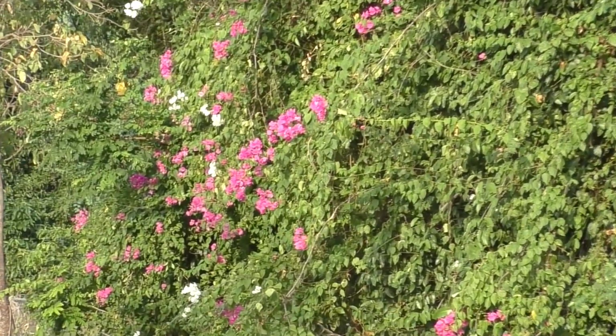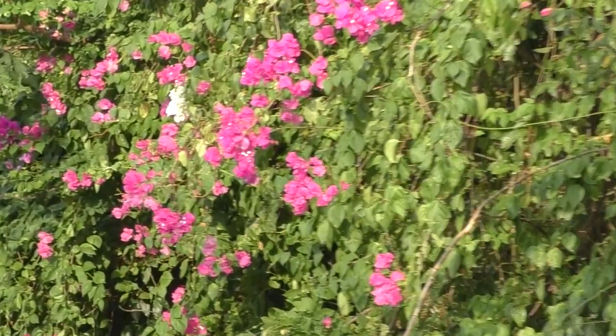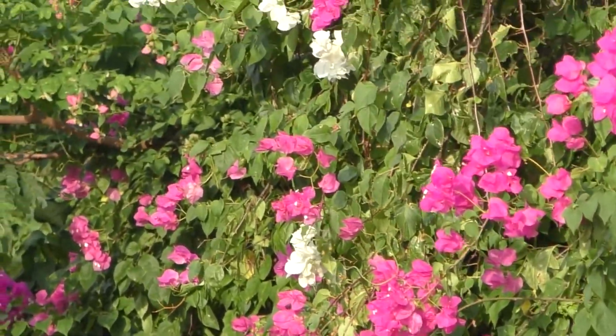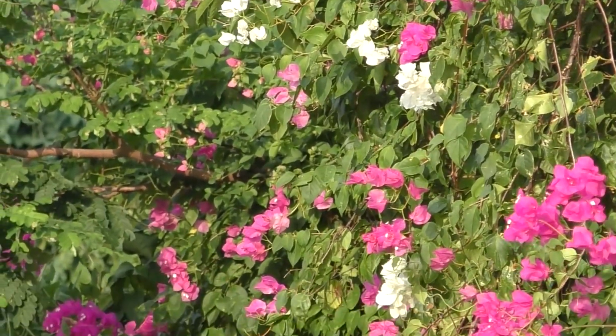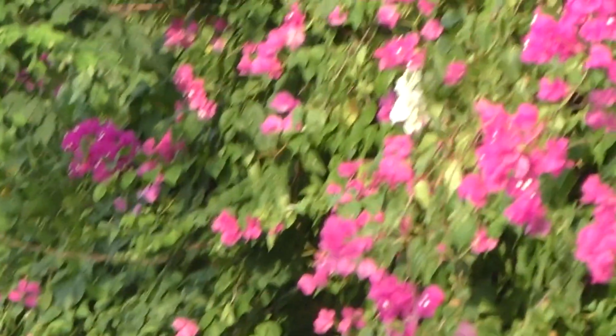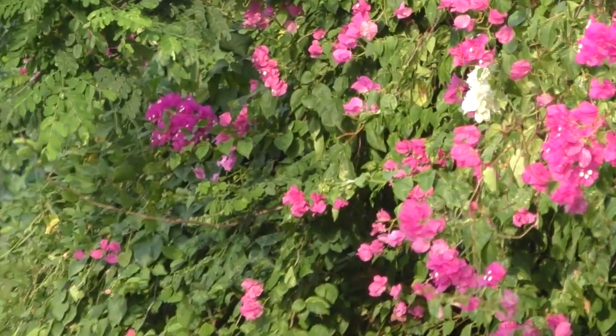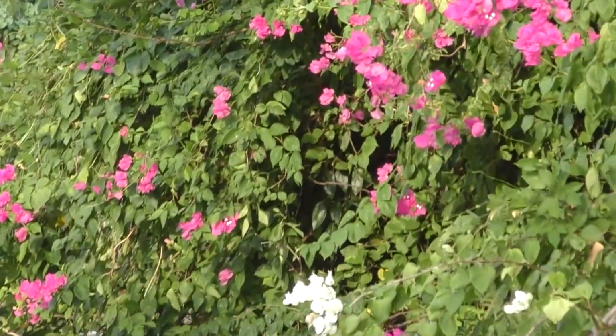I'm not sure what these plants are here, these flowers. I've taken a few pictures of them over the years, but I'm not sure what they are. They're always there. I'm not much of a botanist, I'm afraid. My wife would probably know straight away, but I don't.